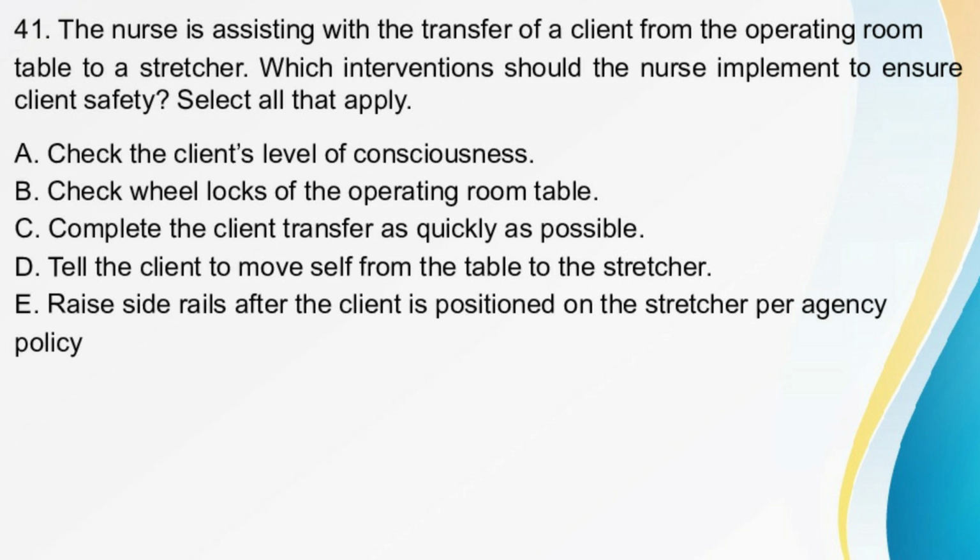Question number 41. The nurse is assisting with the transfer of a client from the operating room table to a stretcher. Which interventions should the nurse implement to ensure client safety? Select all that apply. A. Check the client's level of consciousness. B. Check wheel locks of the operating room table. C. Complete the client transfer as quickly as possible. D. Tell the client to move self from the table to the stretcher. E. Raise side rails after the client is positioned on the stretcher per agency policy.